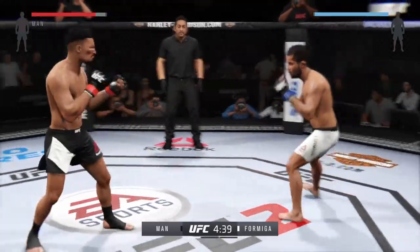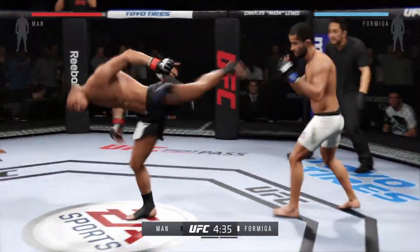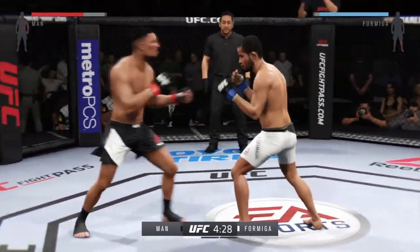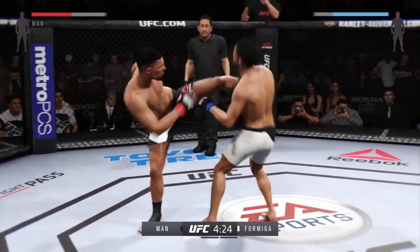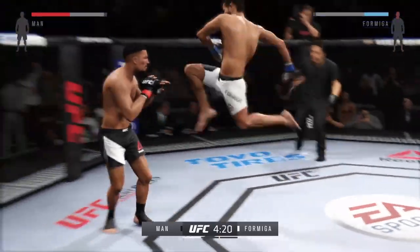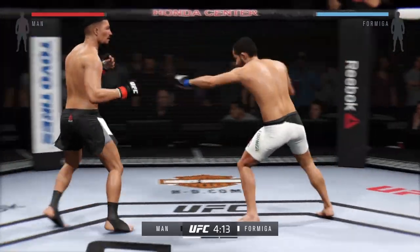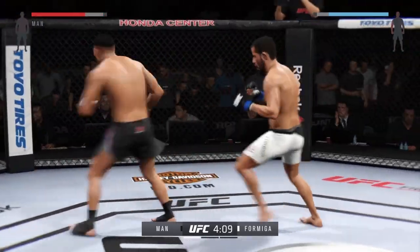Just misses with the left. Look at that. He's timing that jab. Nasty leg kick. Manny's timing his kicks well. Fast with a good punch. Change of stance. Fast with a jab.